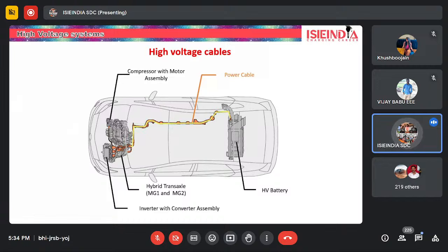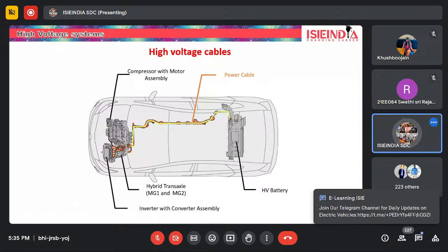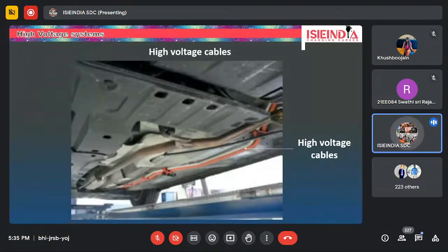These cables from the battery go directly to the power control unit, or inverter converter unit. From there, it is distributed to the AC compressor, or to any cooler or pump operated by this unit. Let us see how this cable is laid under the vehicle. Normally, the high voltage cable is connected between the battery and the power control unit, and most of the time it is under the vehicle. I'm showing one vehicle underbody. You can see the orange color high voltage cable laid there. It never goes through the inside of the vehicle, because that is part of safety. So there is enough protection available for this cable.